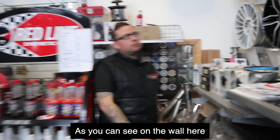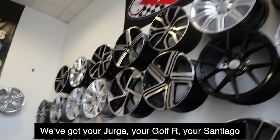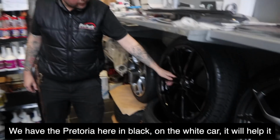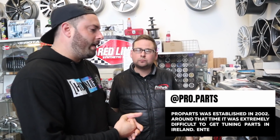So you guys have a lot of wheels here. Yeah, we've got a few options. Let me show you. As you can see from the wall here, we've got your Jurgen, your Golf Force, Santiago's. With the Pretoria here in black, on the white car will help it. Yeah, black wheels, they still keep the OEM look of the car, but it's a little bit meaner and darker.